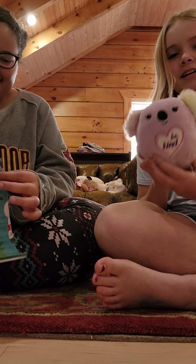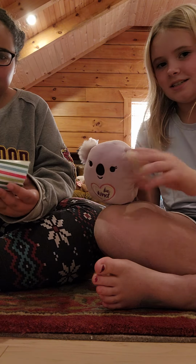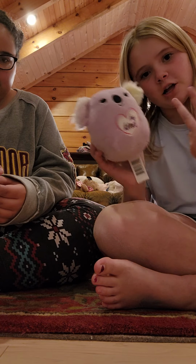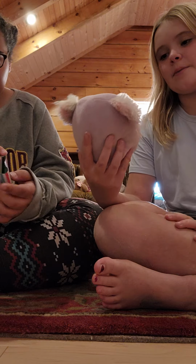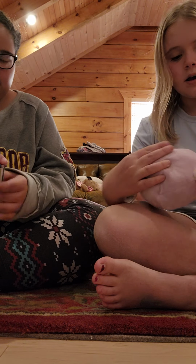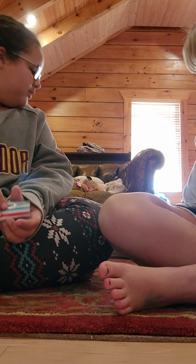But yeah, Lucy has the sloth, and I have the koala. Mine is part of the Valentine's collection too. She was actually on clearance at Claire's for $2. And her little heart says, be kind. It may be backwards, I don't know if it is. And then she's got rainbow ears. You can pick the next one.